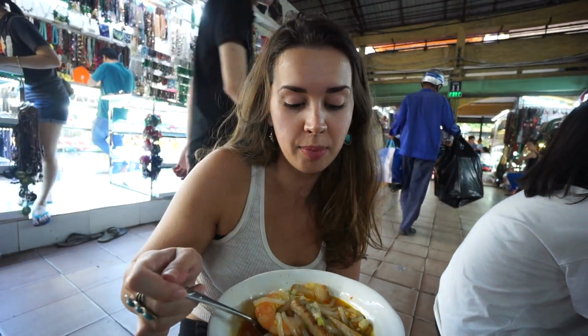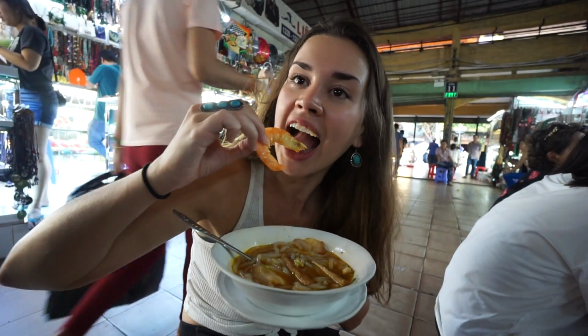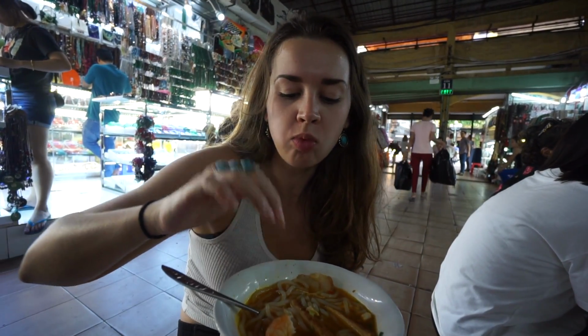And I like that there's a different mix of proteins in here, so you can choose to eat the tofu, the pork, or the prawn, which I'm going in for first. There's the head and everything. Really good. This is a good choice.